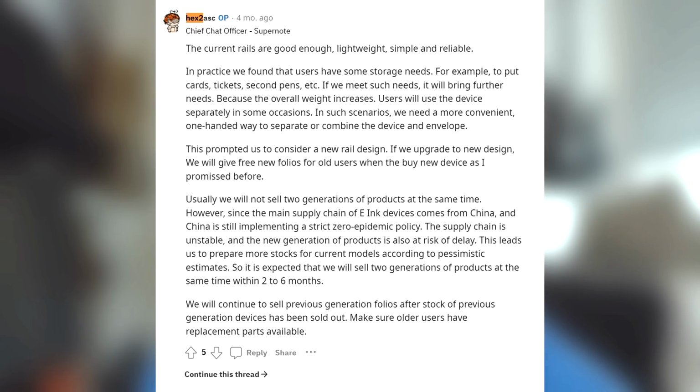Usually we will not sell two generations of products at the same time. However, since the main supply chain of e-ink devices comes from China, and China is still implementing a strict zero epidemic policy, the supply chain is unstable and the new generation of products is also at risk of delay. This leads us to prepare more stocks for current models according to pessimistic estimates. So it's expected that we will sell two generations of products at the same time within 2 to 6 months.